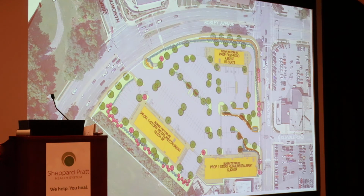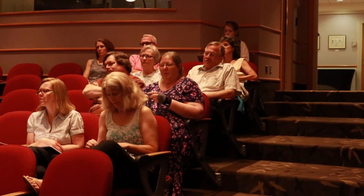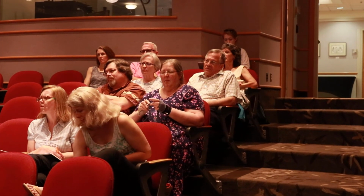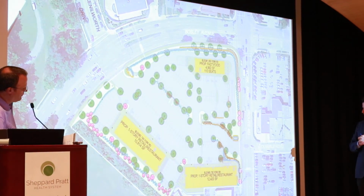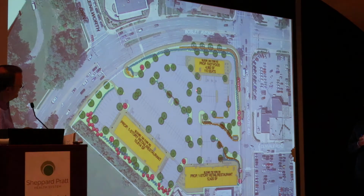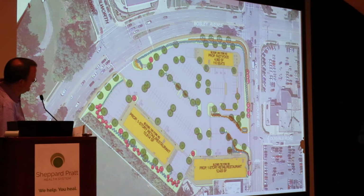Yes, ma'am. I have two questions. The first is, will there be any facilities for bicycle parking? And the second question is, what is the width of the sidewalks along the main roads and interior to the property? So there will be bicycle parking. Right now, we only have it labeled in this area right here, but there will probably be bicycle parking in front of each building at some location. There definitely will be bicycle parking.